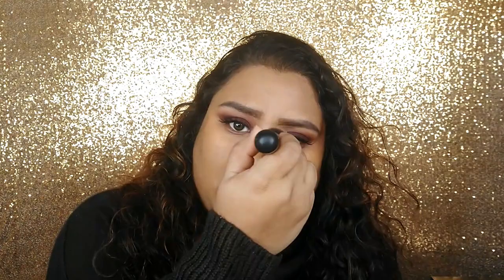I actually like both applications. It's rare that I like both. A lot of times I like the sponge just because it feels like it presses it into your skin a little bit more, but I do like the brush because it is quick to blend out foundation. This was very quick because I didn't have to work that hard to blend this out.